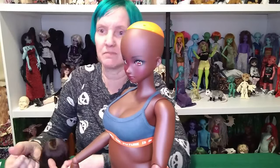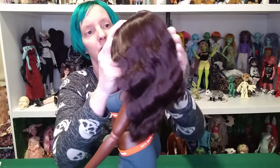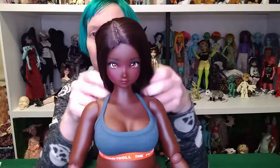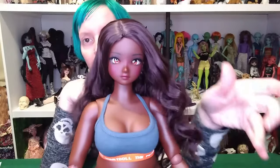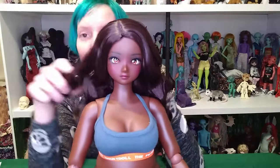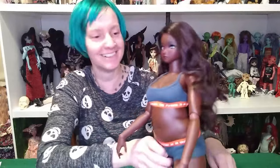Get her wig. I'm gonna do some fun wig play with her, not on video because we'll be here forever. I have a ton of wigs that I want to try on her. That is her. She is so gorgeous. Coco skin is just so gorgeous. And this wig is really nice. It's the right amount of curls for me. Really tight curls I just have a hard time managing.